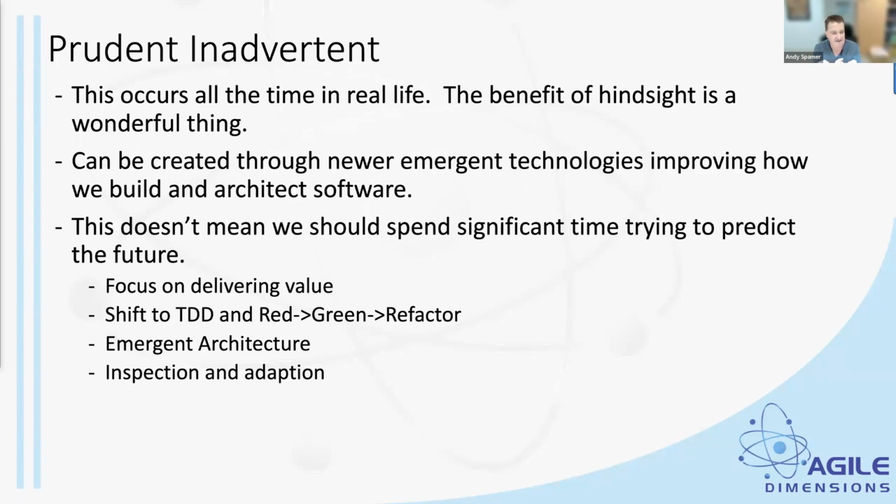Do things like test-driven development, red-green refactoring. Think about emergent architecture and think about code inspections, adaptation. Those are some of the ways that we can at least remove some of the inadvertent debt and some of the reckless debt that might creep in, so that at least we're controlling the prudent inadvertent.